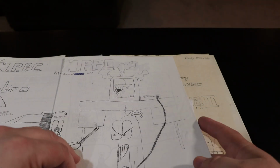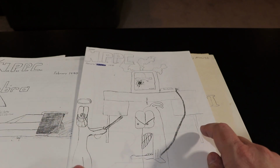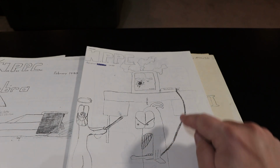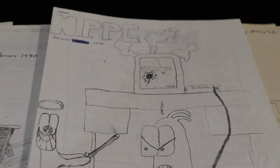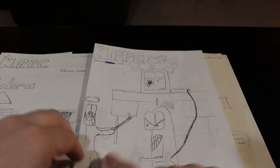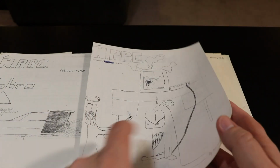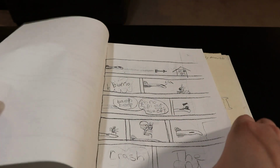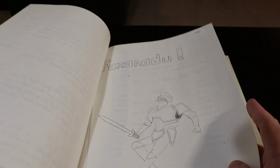Let's see. My character thought that my co-partner's character beat my high score, so I shot the screen with like some sort of a shotgun. This was a long-running thing in our magazine. We had my comic character and my friend's comic character. I think his was called Bloopy and mine was called Mr. Mouth. Yeah. Good cartoons. Facts Xanadu.